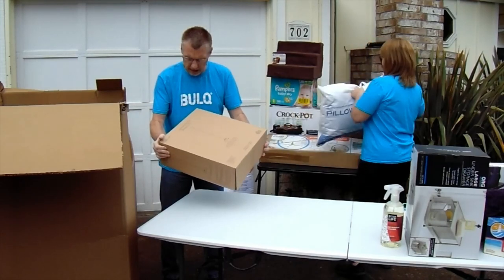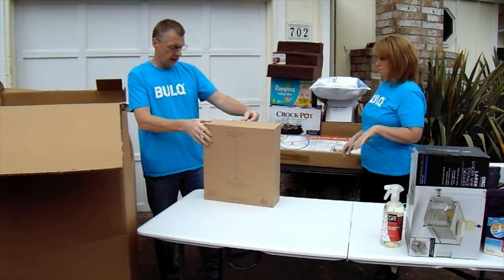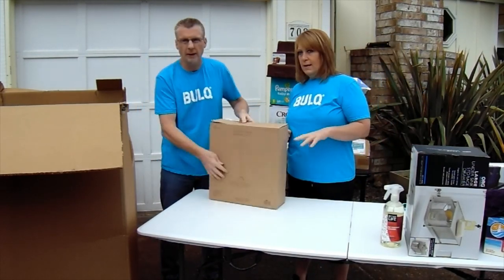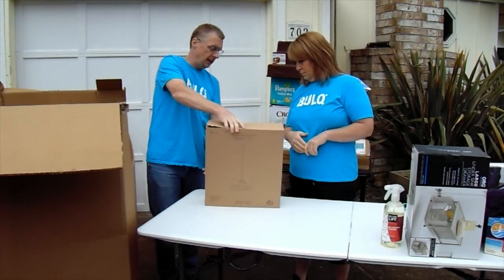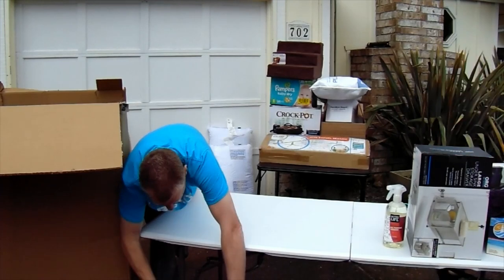I hope you guys can see this. This is just a floor lamp, a 71-inch floor lamp, one of those torch lamps. The box was open, but it looked like it's never been taken out or assembled. I'm going to set it down here. I think you should be able to see it.